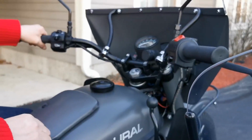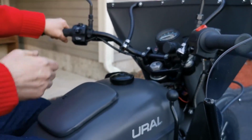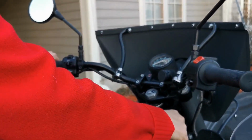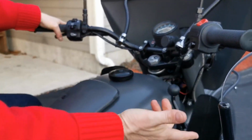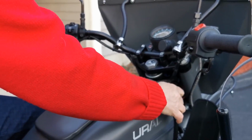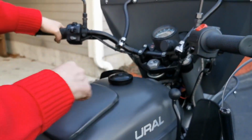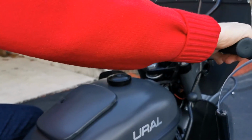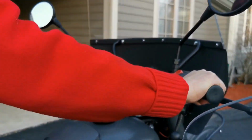Oh, we're very busy. You come to a complete stop. We're in first gear now. And all you need to do is put the bike in neutral, which I have in neutral right now. And then, oops, I'm sorry. Now I have it in neutral. So now all I need to do is do that. That's it. Magic touch, and you're in reverse.